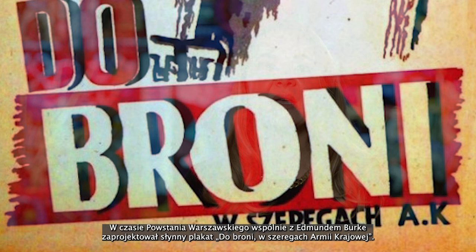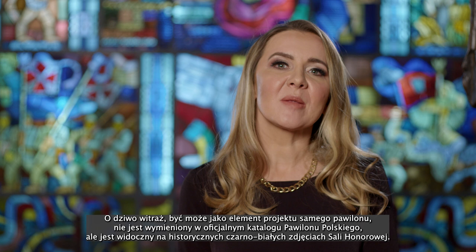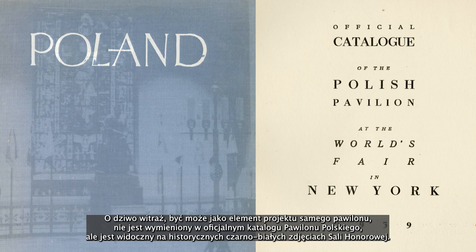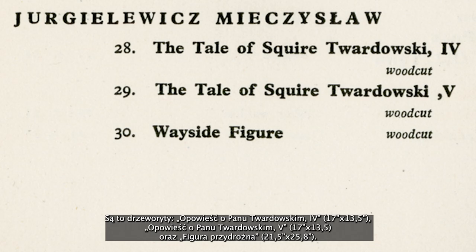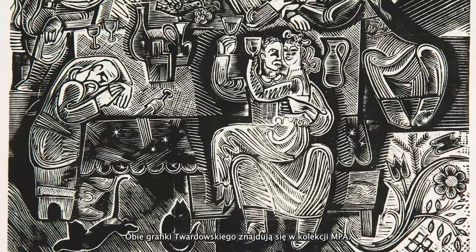The stained glass is no doubt one of the artist's largest accomplishments. Strangely, the stained glass, maybe because it was considered part of the design of the Polish pavilion itself, is somehow not listed in the official Polish pavilion catalog, but it is visible in the historic black and white photos of the Hall of Honor. Only three works by Jurgielewicz are listed in the catalog, in the arts print section. These are woodcuts, The Tale of Squire Twardowski IV, The Tale of Squire Twardowski V, and Wayside Figure. Both Twardowski graphics are in the collection of the PMA.